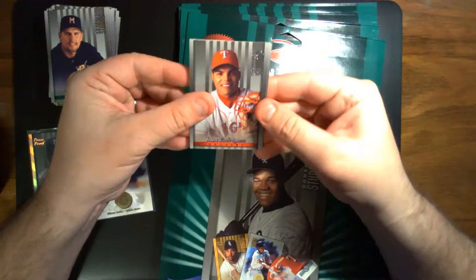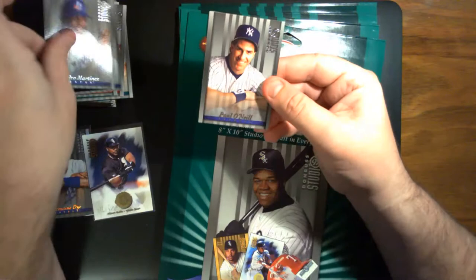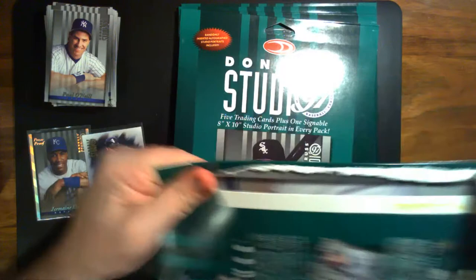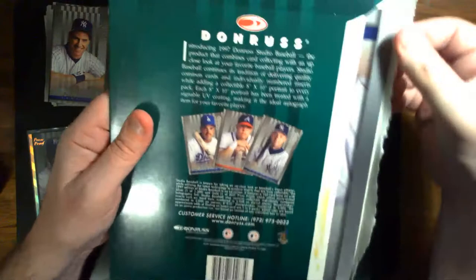There's a Pudge, a Glavine, Karim Garcia for the Dodgers, got a Pedro for the Expos, and Paul O'Neill, Yankees. Well, believe it or not, especially since we're doing three products this week, my stash of good product, I should say, is starting to run a little thin. So I will have to do a reorder in another week or two. And I can do Shoebox.